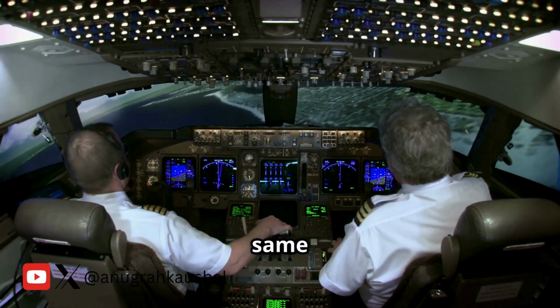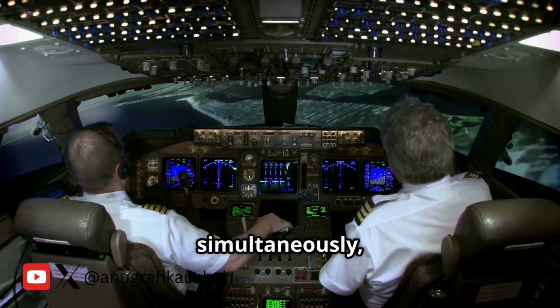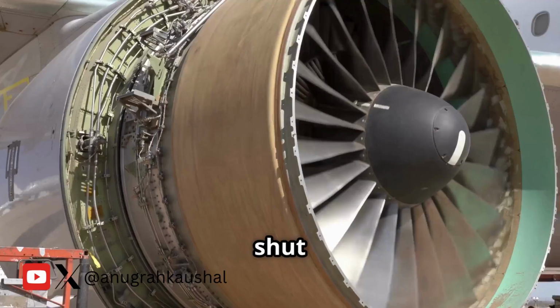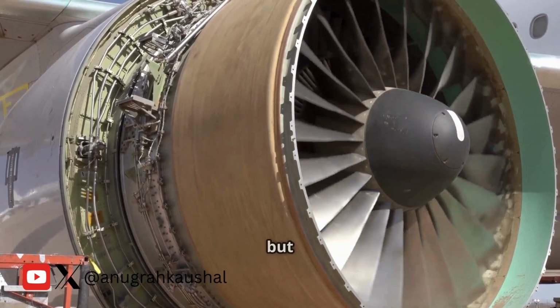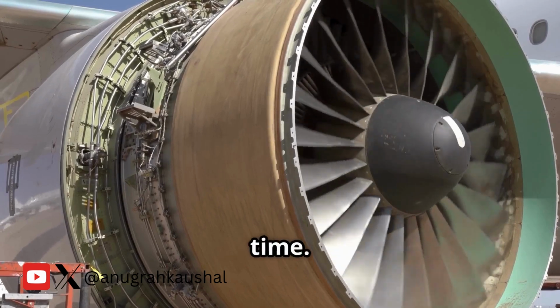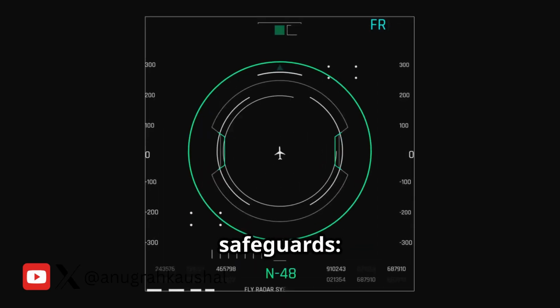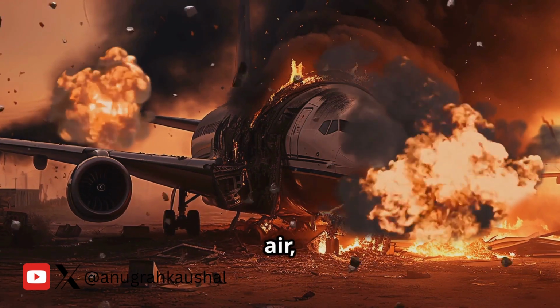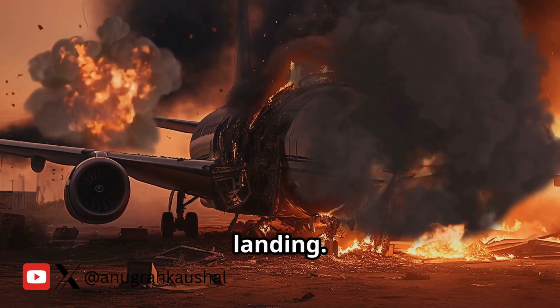Both engines received the same shutdown signal almost simultaneously, which is extremely rare. Typically, TCMA is designed to shut down only a malfunctioning engine, but here both were shut down due to identical logic being processed at the same time. Inadequate safeguards. The system lacked a robust fail-safe to prevent activation in air, especially during critical phases like landing.